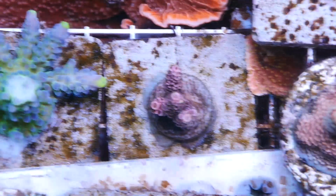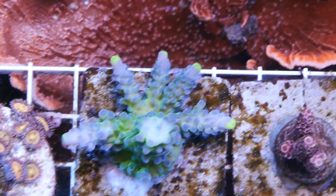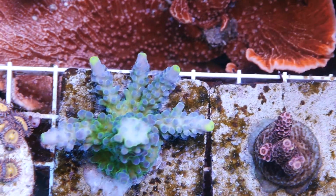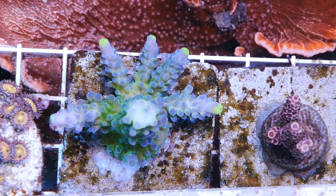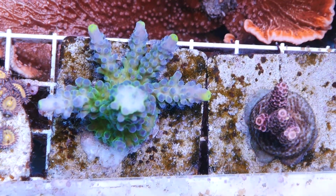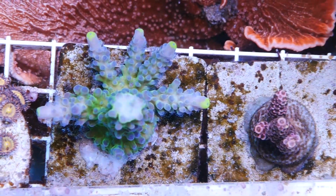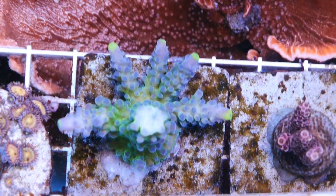We have WWC Yellow Tips. I really love this piece, love the colors. It seems really hardy, and I'm pretty sure it's related to the Green Slimer. So really the same species, easy to take care of. If you can get one and you're just getting into SPS, that's a piece I would recommend.